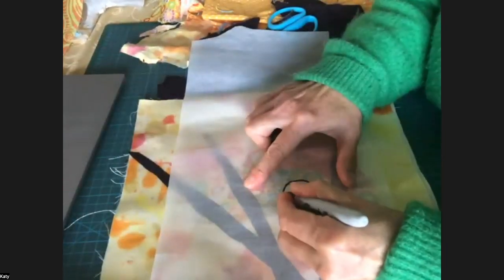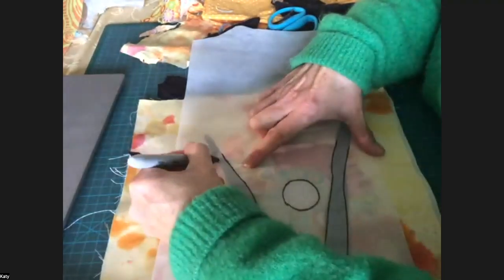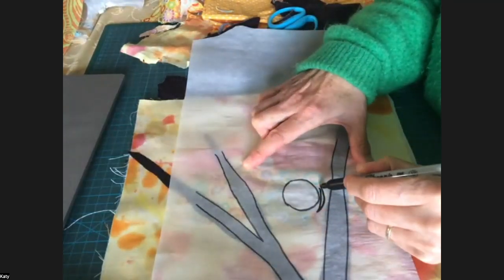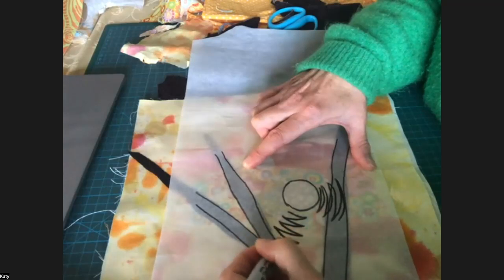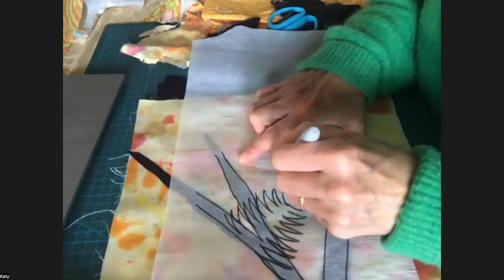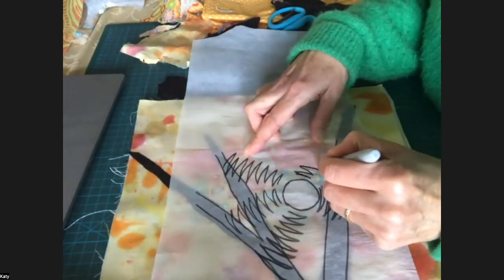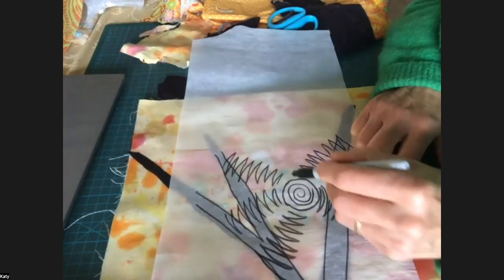But if I just put a bit of tracing paper on top and give you an idea by showing you where the sun is and where my branches are, you could spend some time planning out where you want your stitches if you like. But what I'm going to do is I'm going to stitch sort of like this, in sections, going through the branches that show how the light comes out from the sun across the wood. And at the moment, I've got stitching going like this through the sun and outside.